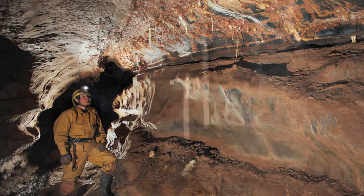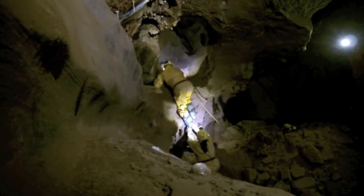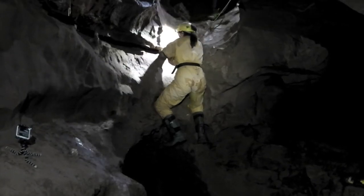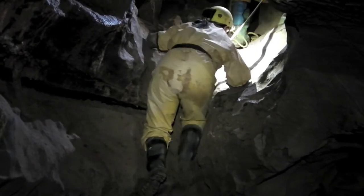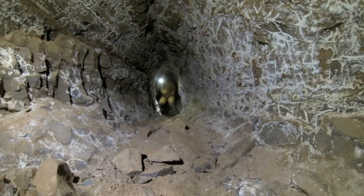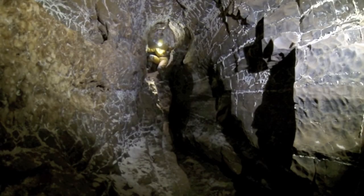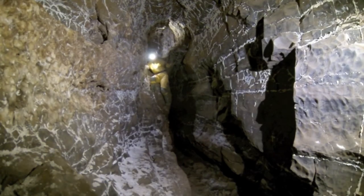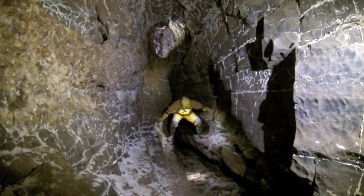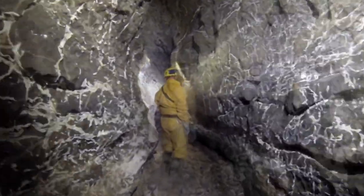On the other side of H Junction, named after this unusual stalactite, a series of wide wall passages can be entered. The walls of these passages are smothered with calcite cauliflowers and the floors with crystal pools.